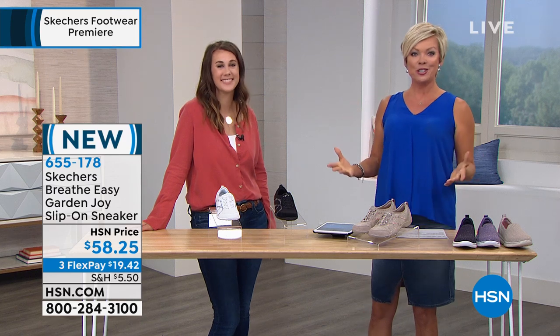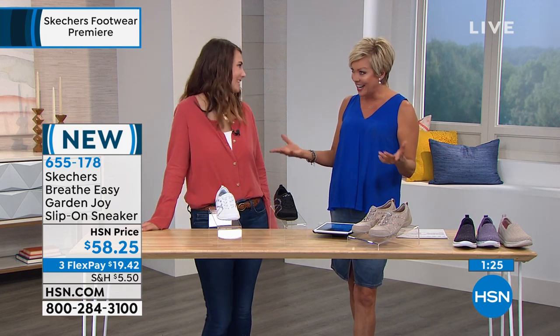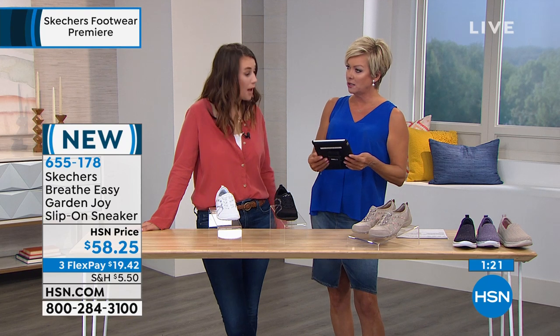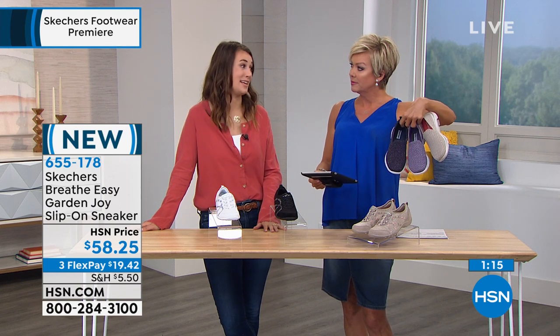So I don't know which style you love the most. Our star of the day is the classic loafer, the Go Walk Light. Yes. A question on Facebook asks, will we be showing the regular Go Walk? So that would be the Go Walk 5, this one here. That is going to be our latest Go Walk, and that is the machine washable, so that's a key one for us.